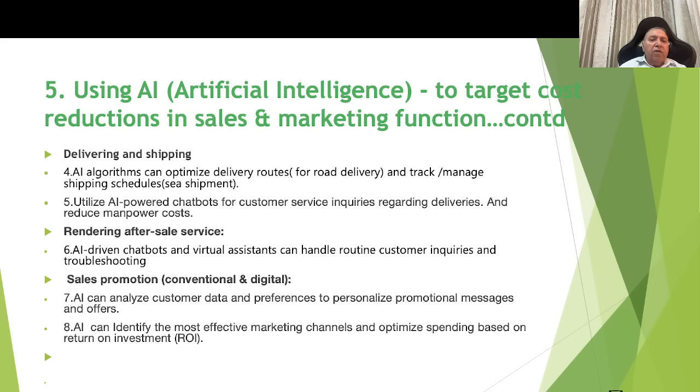Delivering and shipping process. AI algorithms can optimize delivery routes for road delivery and track and manage shipping schedules for sea shipment. Companies can utilize AI-powered chatbots for customer service inquiries regarding deliveries and reduce the manpower cost. Rendering after-sales service. AI-driven chatbots and virtual assistants can handle routine customer inquiries and troubleshooting.